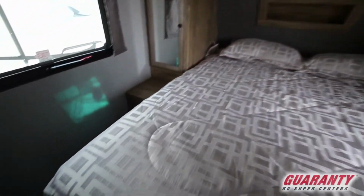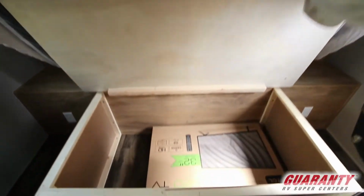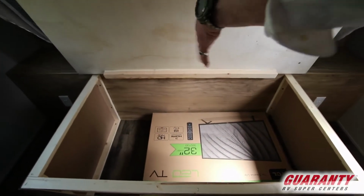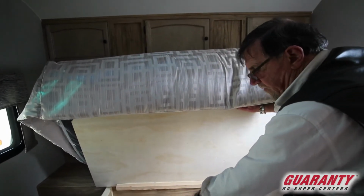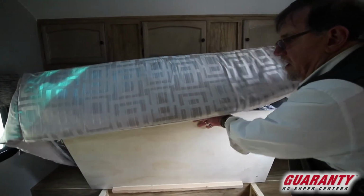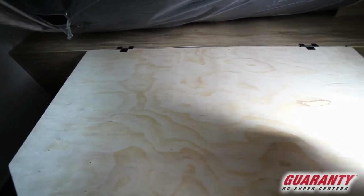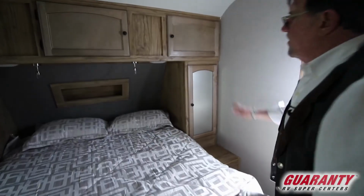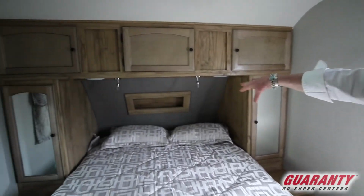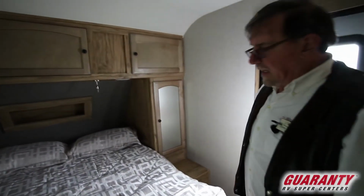In the bedroom, we have a full walk-around queen bed, storage underneath it, which is very nice. It's all separated. You had the front storage from outside. You got the extra spot for boxes for your TV. Look at the fit and finish on this plywood though. I mean, this is the quality of a Coachmen product. Decent mattress, storage on both sides, little spot in the headboard for books, hearing aids, what have you, reading lamps.